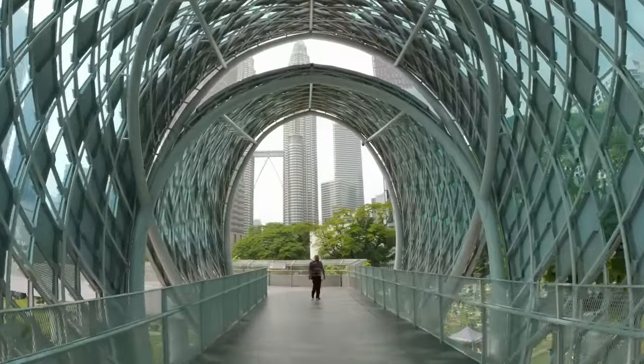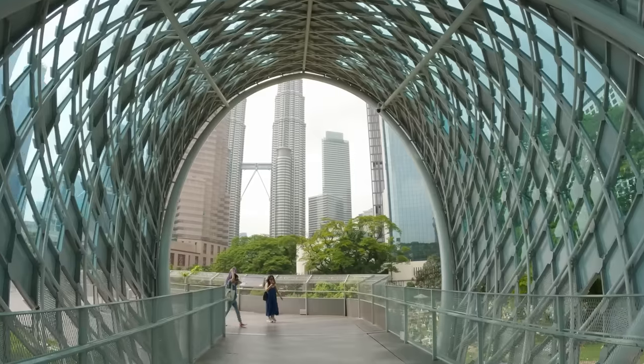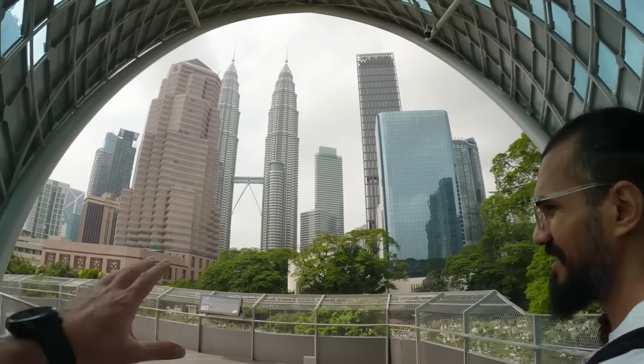Excellent. Yeah, they're massive, these towers. How tall again? 420 meters or? Yeah, something like that. I think 39. Or even higher, yeah. Have you been up there? Yes. Yeah. How does it work? How to get up there?